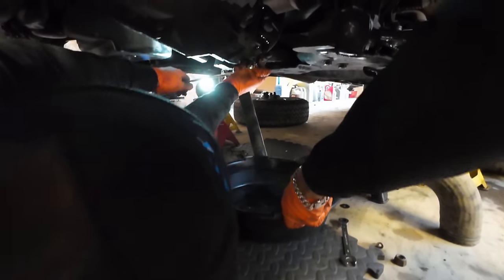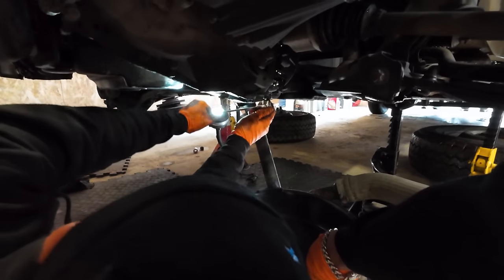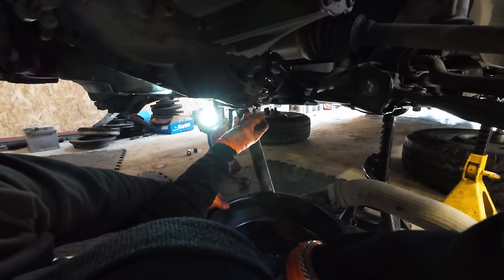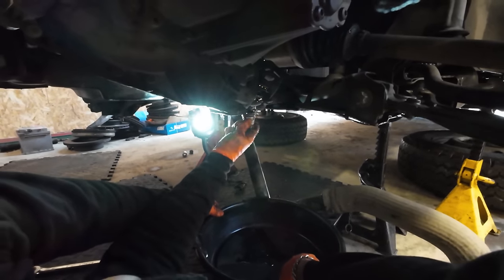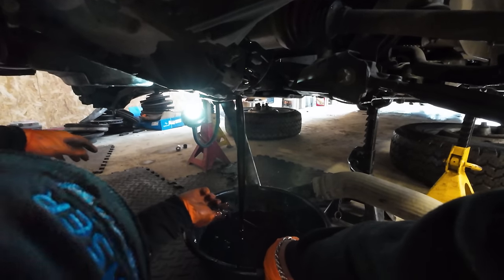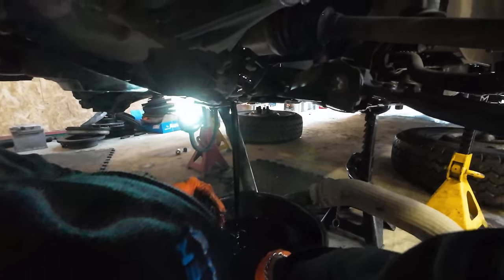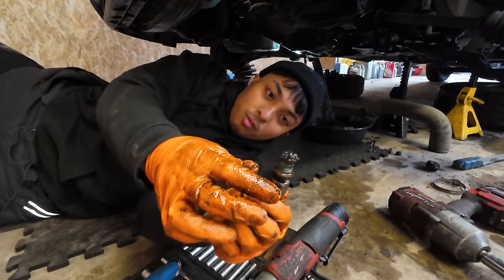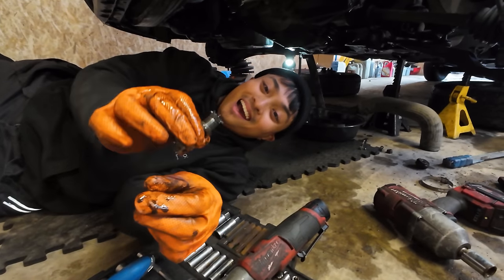Now that the ball joint for the control arm has been taken out from the knuckle, we can then start removing the passenger drive shaft. But first, we have to drain the transmission oil, otherwise it will start pouring out from the drive shaft hole. Oh, that's black. Oh, look at this. Is this another sign of another trouble? Yes, it is.